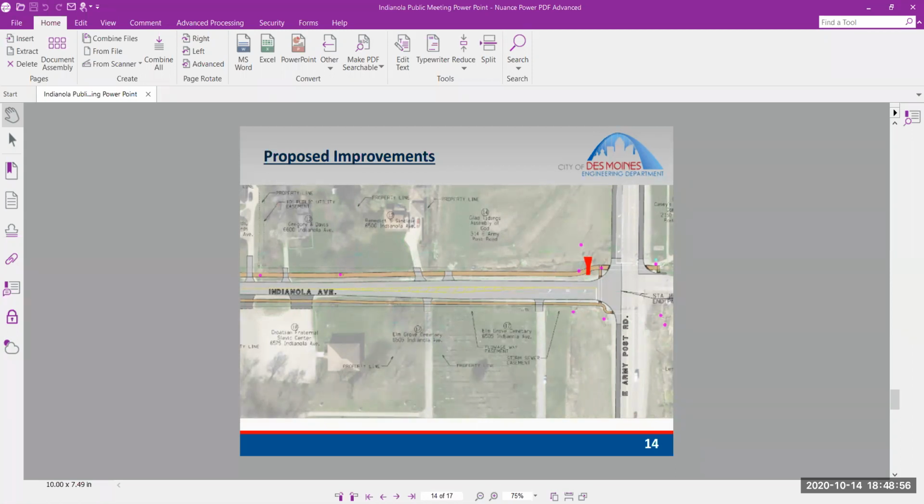We didn't want to come today and say, hey, we've already figured everything out. We're here to get your input, and then we'll develop a staging plan and the detailed plan for how everyone gets back to their house. But you will maintain access throughout the project.